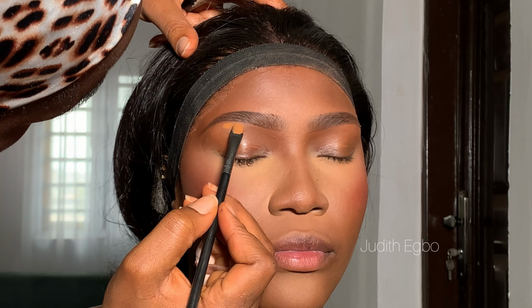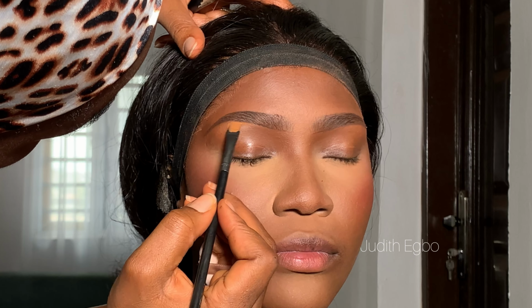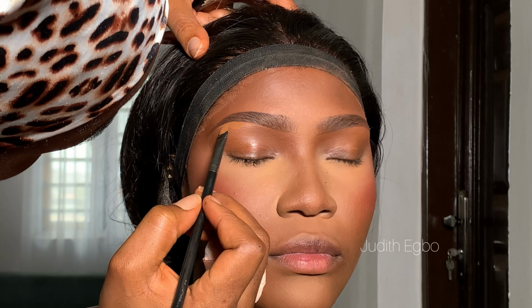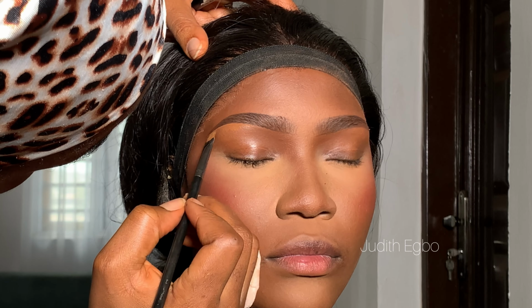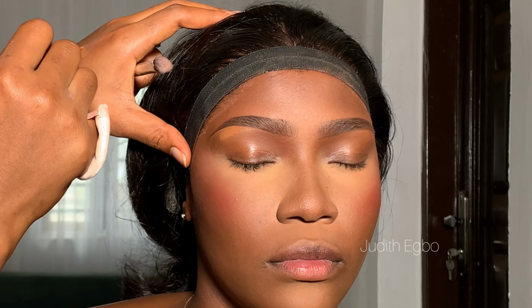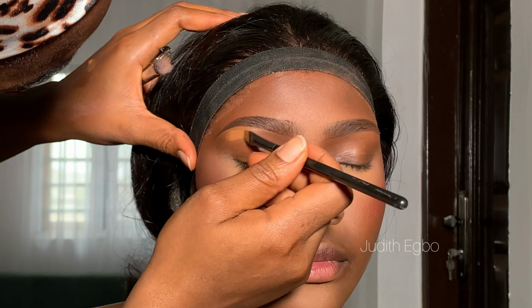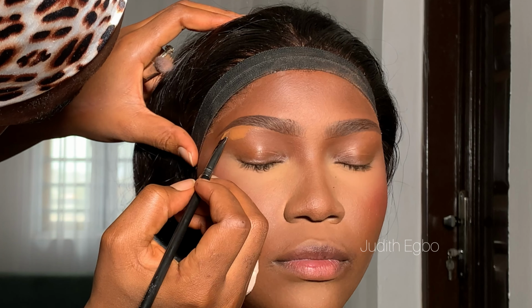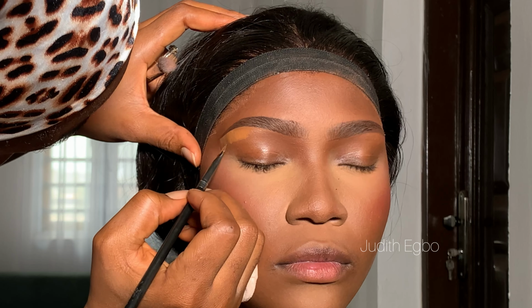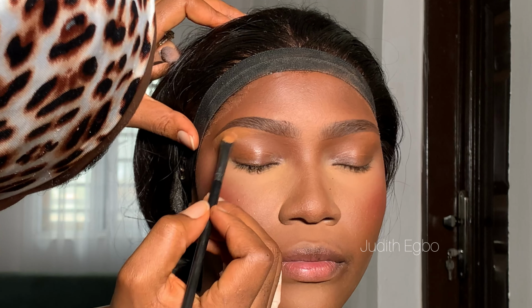So I'm just going to go ahead and conceal the brows. I'm using the Younger Beauty concealer I used to highlight her face earlier. I just mixed it a little bit with her foundation shade because I don't want it looking so bright. That's not the look I'm going for. I don't want it looking so highlighted. So just one shade lighter is enough for me. And this is what I just do.